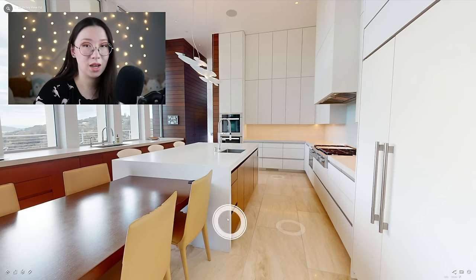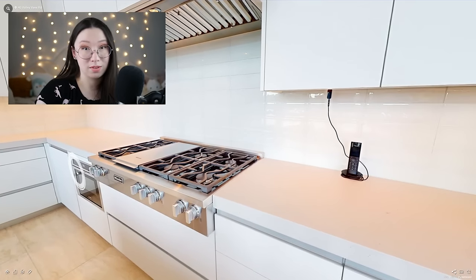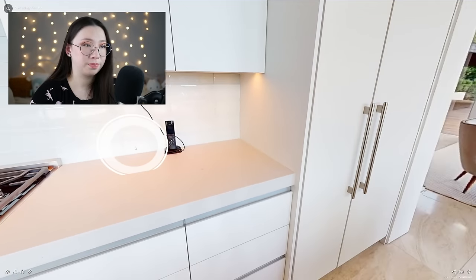Kitchen is very plain, minimalist. Some people's taste, not everyone's.